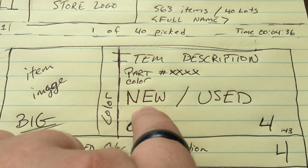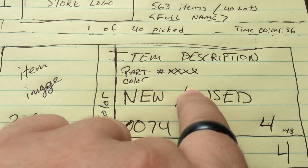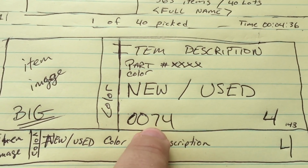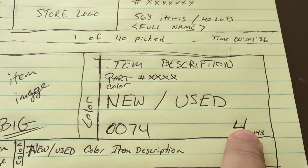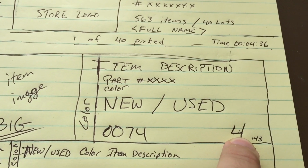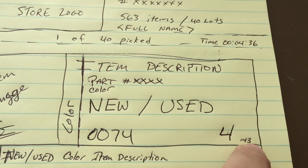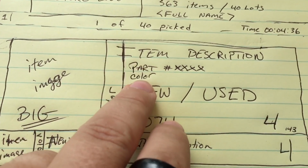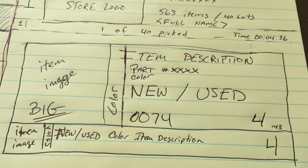I want it to be in blue, or used, I want it to be in red, so I know which section of my cups I need to put it in. The remarks, where am I going to go find this? The number of items to pull, and then down, really tiny, how many items I have left in the drawer.